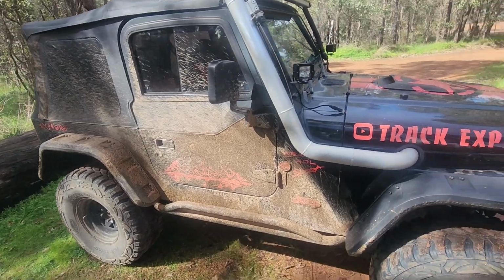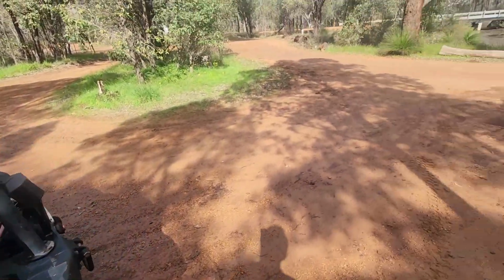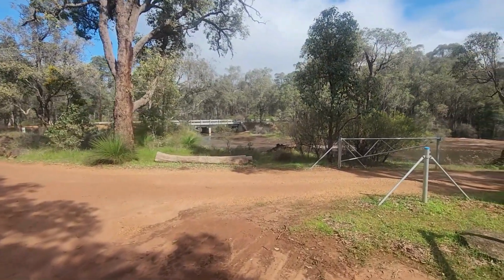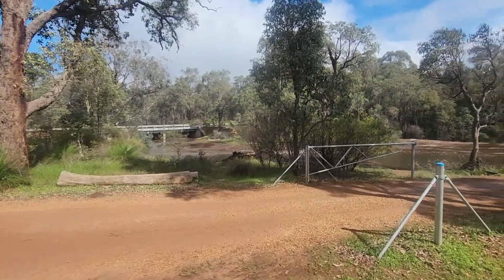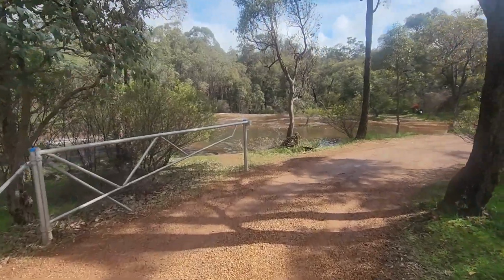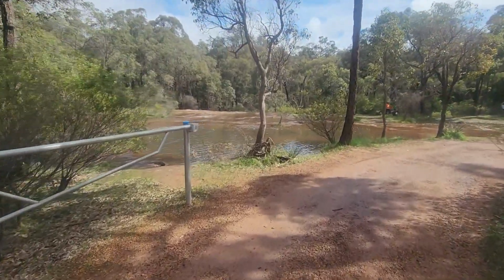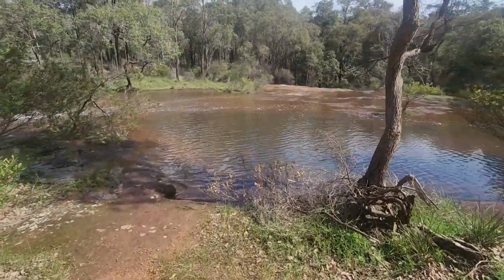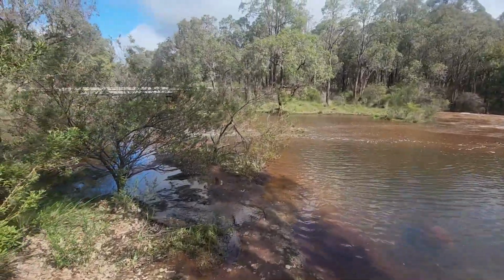Arrived at the waterfalls. It's a very popular spot, even though it's a weekday, there's still a fair few people here, but nevertheless, let's go have a look. Got the TJ a little bit dirty. Welcome to the local waterfalls. Beautiful spot.